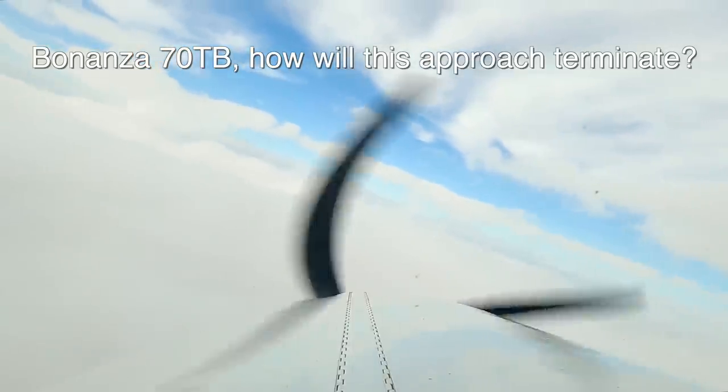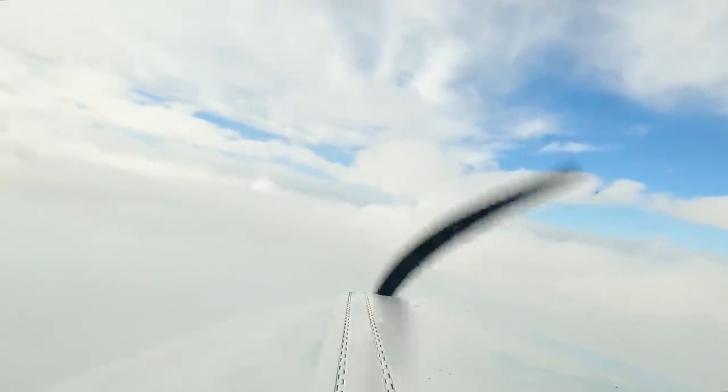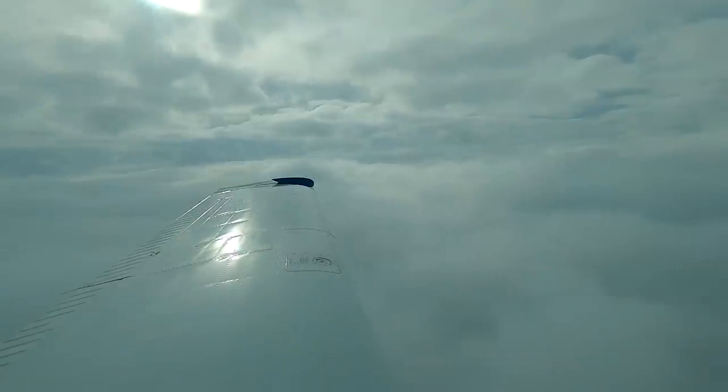70 Tango Bravo, how will this approach terminate? Bonanza 70 Tango Bravo, after this approach, I would like to fly the RNAV for runway 13 with the course reversal and PAYLO on my own, please. Roger. Hey, there's the sunshine.